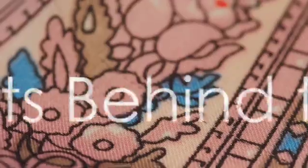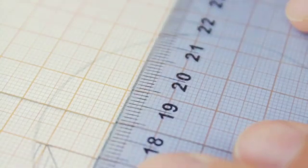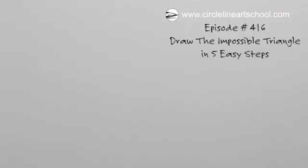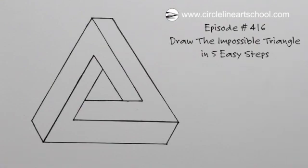But how is it done? How can you create your own Penrose triangle? It's all about the angles. Start by drawing three lines in a triangle shape, but instead of connecting the lines at the corners, extend them past each other. Then, add a smaller triangle inside the first, connecting the lines in a way that creates the illusion of a continuous loop. The key is to keep your line straight and your angles sharp. And voila, you have your very own Penrose triangle.